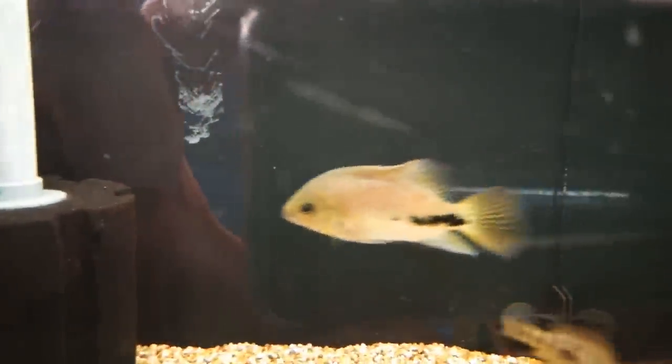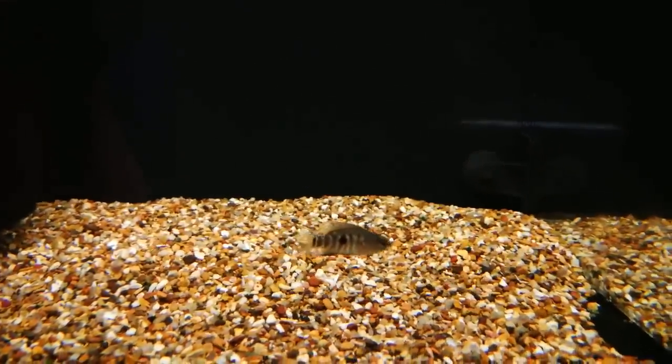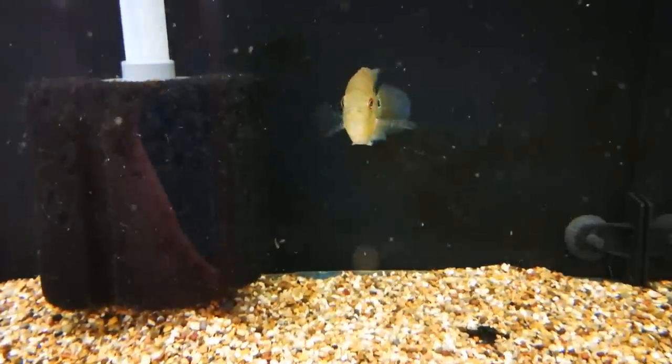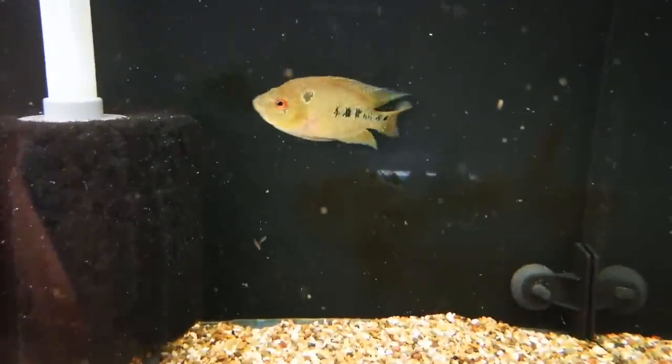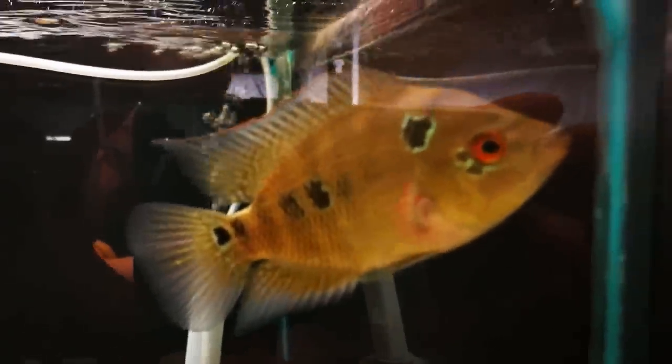We'll just move across here, what we got? That's a Synspilum I'm growing on. That's a blinking Dovii, what was meant to be a feeder, what's escaped. Another little Trimac from Big Mac. That's one of his young ones, what's growing nicely. Let's go down. Another Trimac, which I'm growing on. He's coming out nice, got some nice colours coming. Another Trimac.